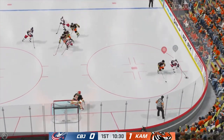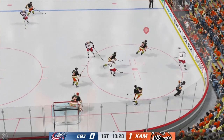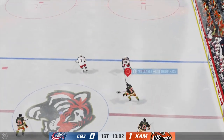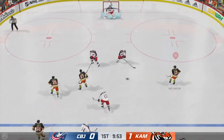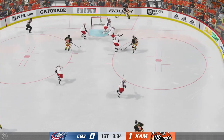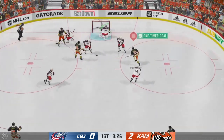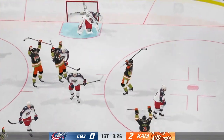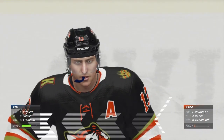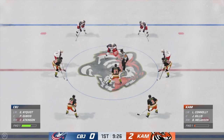And we've got a 2-on-1. To his teammate. Thank you. And he can't find his man. Kamloops gets the puck to the boards. One-timer. Wait. Maybe it's not. Okay. That was weird. Oh, yeah. Let's go. What a goal. Ben scoring from the right circle again. What a surprise.